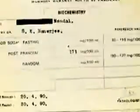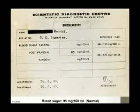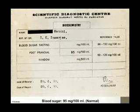That indifferent face was there, and now the blood sugar level has come down to 171 after the prescription. So it started coming down and the face has changed. Look, hooray, the blood sugar is normal. So is the patient; homeopathy has given back the smile. I will show you the blood sugar report, and that's 95, which is the normal blood sugar. It came down in a very short time after the phosphoric acid prescription, and the patient is absolutely normal.